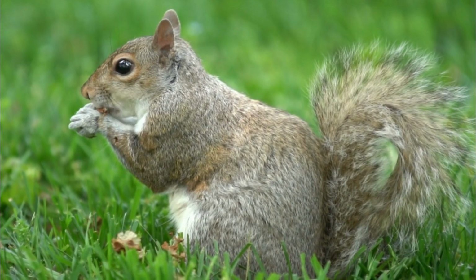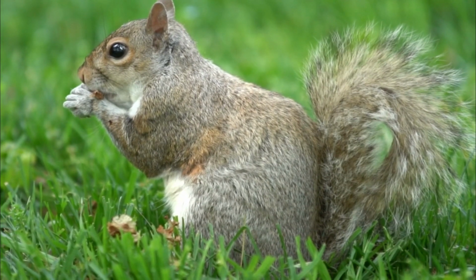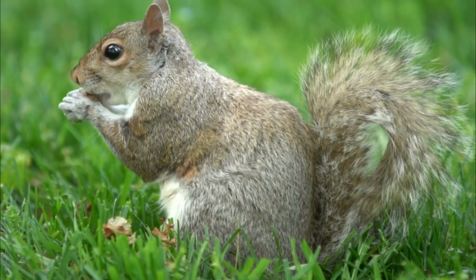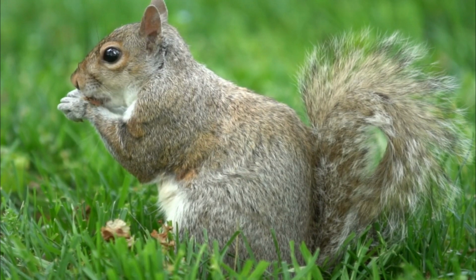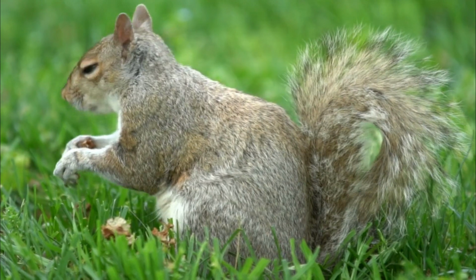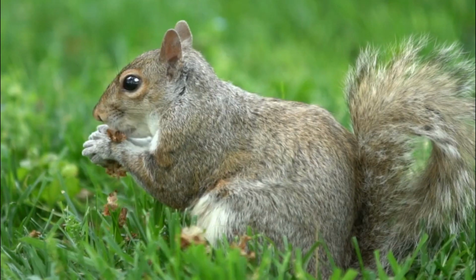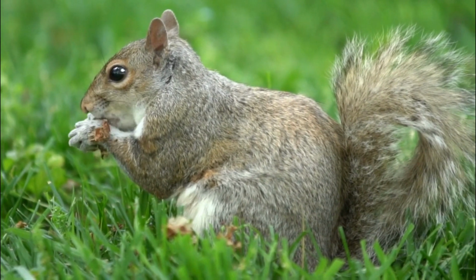Number 4. Reproduction and survival rates. Eastern gray squirrels reproduce relatively quickly, but the survival rate of their young can be quite low due to predation, disease, and other factors. High mortality rates among juveniles mean that individuals must produce multiple litters to ensure the survival of the species.